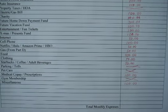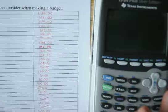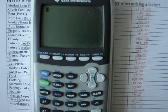I left you a couple of lines for other stuff that you might be interested in doing, whatever you're into. So with that said, I'm going to add up my budget and we'll see where it comes in at. How screwed am I?